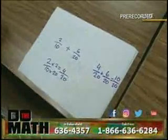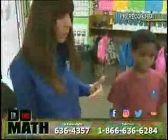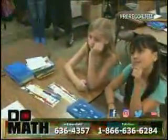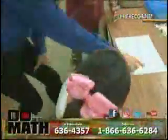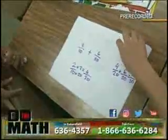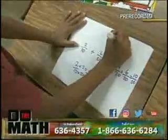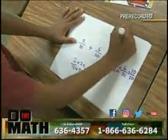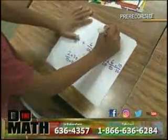Can 10 over 20 be simplified? Yes. What can I divide both 10 and 20 by? What do you think? 2, but is there a bigger number? By 10. So what's 10 divided by 10, everybody? 1. Write it up here. You got that right. What is 20 divided by 10? 2. Yeah, write 1. Let's write 1.